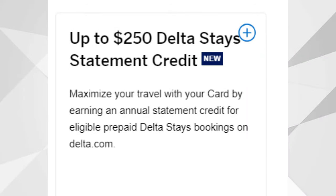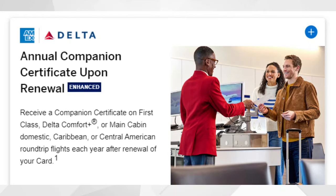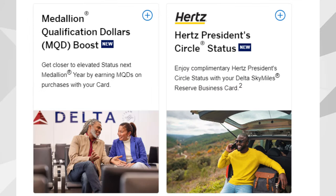Then on top of that, there's also going to be up to $250 in Delta Stays statement credit on Delta.com. You're also going to be receiving an annual companion certificate upon renewal on first class, Delta Comfort Plus, or main cabin domestic, Caribbean, or Central American round trip flights each year after renewal of your card. You're also going to have a medallion qualification dollars boost. You're going to qualify for Hertz President's Circle status for free.